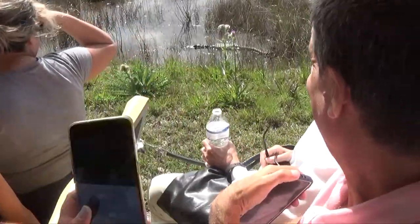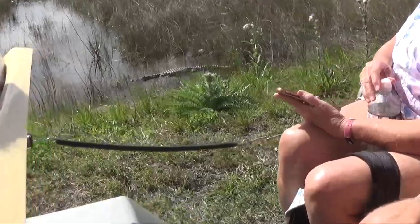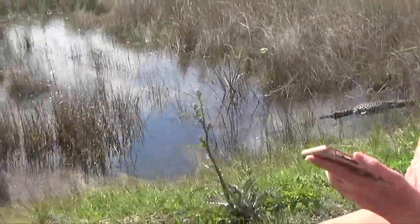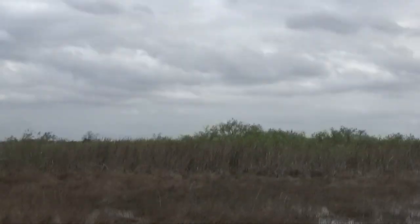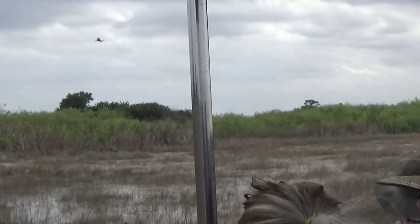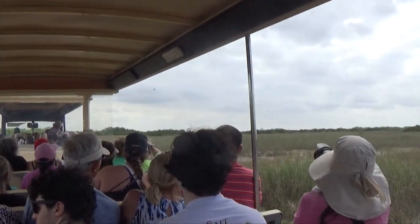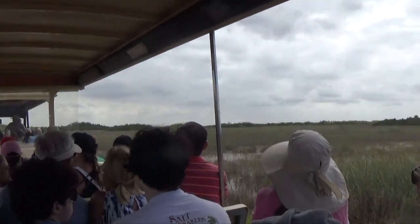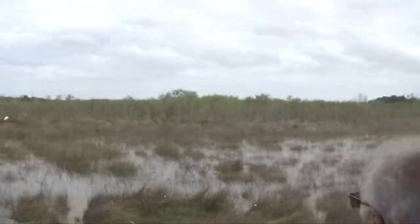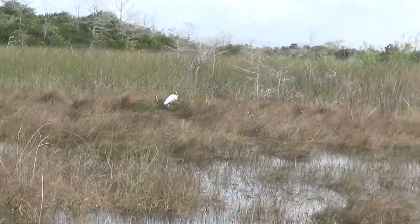Oh man, look at that. Roseate spoonbills get their pink color for the same reason that a flamingo does. If you get a close look at their bill, it's shaped like a spoon, folks. It is a very, very exciting bird to see. Wow, look at that. I don't want to take away from the wood stork that's sitting over there as well. Yes. That is the second roseate spoonbill that I have seen this year.